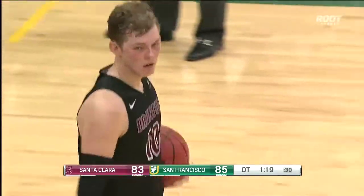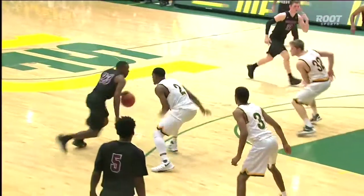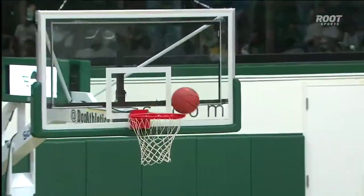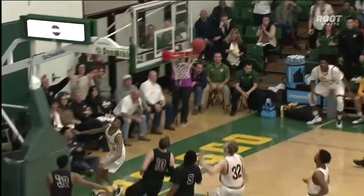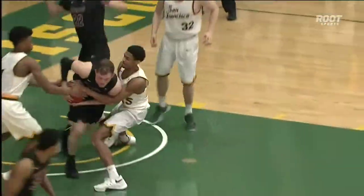Well, it's incredible that the Dons did not score on that possession. You had 2 point-blank layups. Boyce, the first one. I thought this one should have gone down. Dirksen, I can't believe Dirksen missed the follow-up. The foul's on Renfro. You see Renfro kind of pulling Healy down. Yeah, that's amazing that Dirksen missed that, and there is the foul.